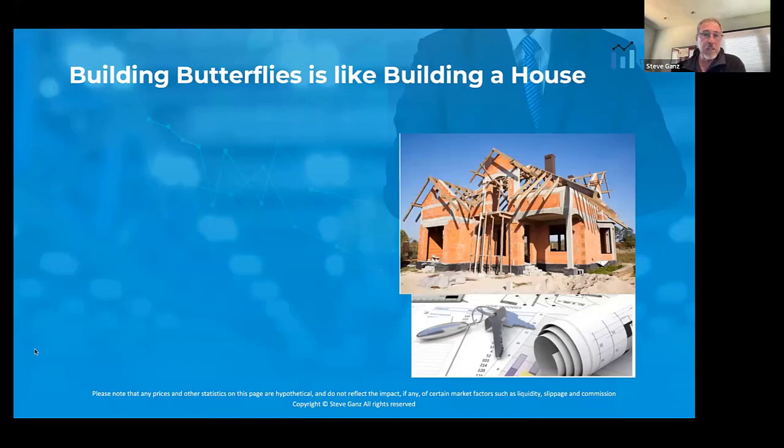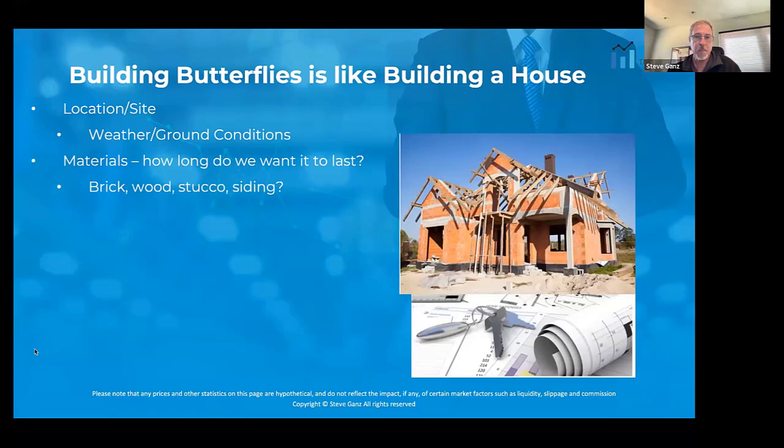So building butterflies is like building a house. We need to look at the location, the site. Now I'm going to say the site on the chart. What is the weather like? What are the ground conditions where we're building? Is it a choppy market? Is it a flat market? How are we going to build this? What sort of materials? Now, by materials, that could be, are we going to do it in SPX, RUT, et cetera? And how long do we want it to last? That's kind of our DTE, our days till expiration.